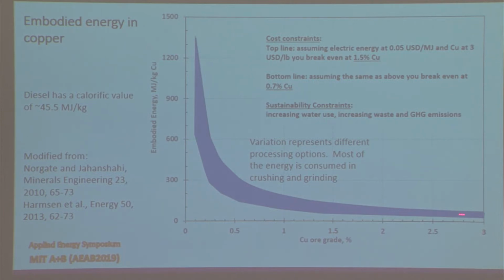If we go along the bottom line, which is a slightly more efficient route, you still don't do so well, but it's at least better. So it's 0.7% copper, which is the cutoff grade for equal amount of energy put into the material in terms of cost. There are a whole bunch of other constraints around extracting copper.